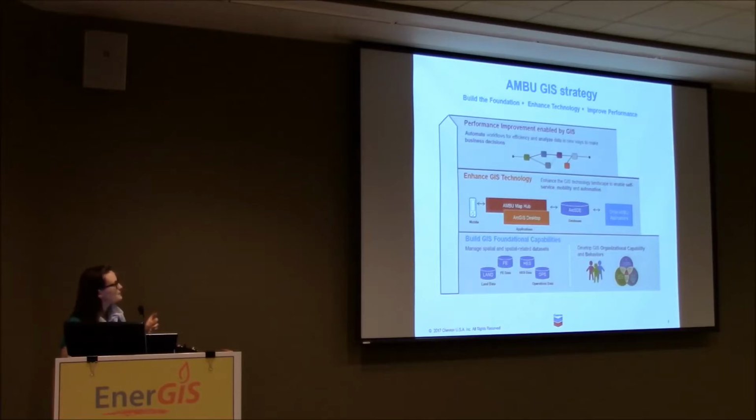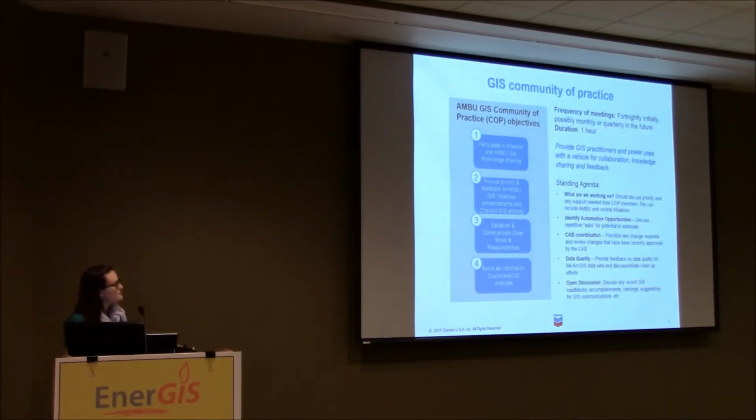And then anything performance improvement related, so anything workflow related, basically. We can try and automate some workflows for efficiency. And the 3 pillars actually support our self-service mapping model that we'll talk about.